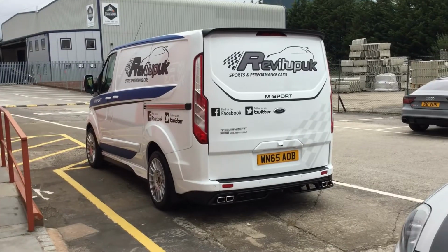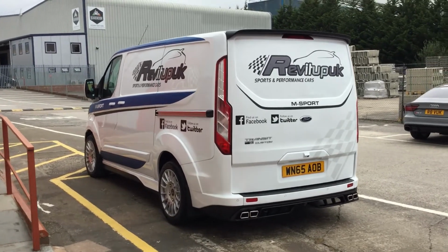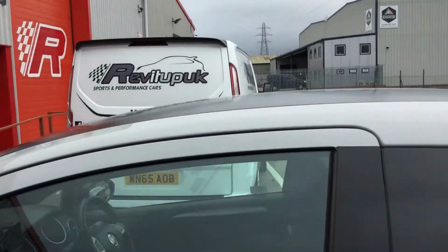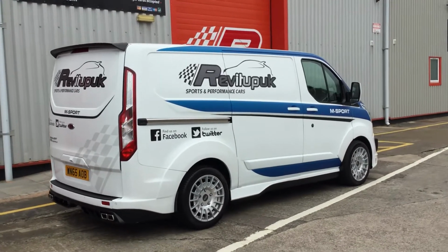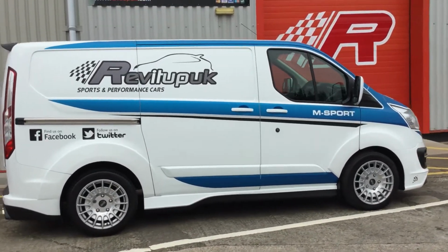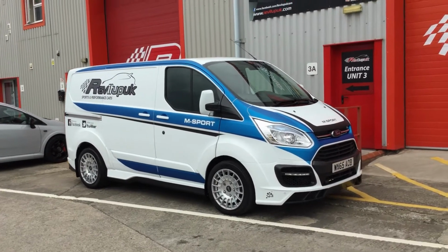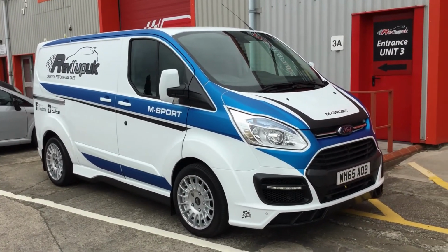Right then, guys, this is our legendary Rev-it transit van, M Sport Transit. I think it's one of 500 made. I'm gonna have to walk past the Fiat just to keep this in view. Really cool van. This is a van that drives like a car. It's pretty crazy how it drives. I will be taking it to the Nürburgring at some point. I want to get a couple of laps done on it. We've not finished doing the livery on the vehicle as yet, but you get in this car, hit a roundabout, and it sticks to the floor. It's insane.